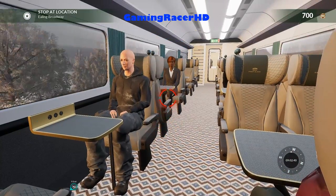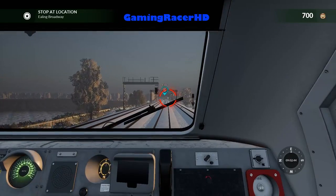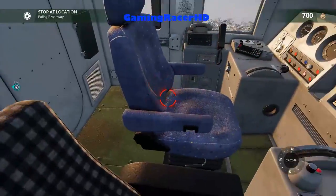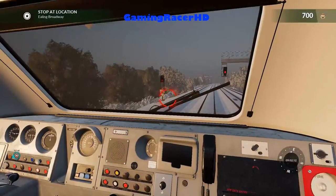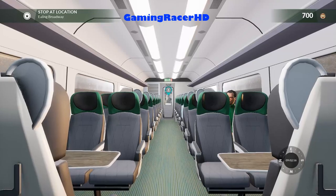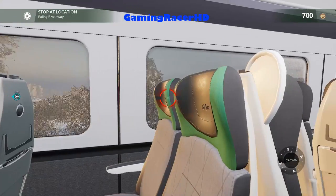Okay then. That was really weird. Okay, let's not do that again. So yeah, if you're struggling with FPS, then I wouldn't recommend going out too much until Dovetail Games fix this, because they could optimize this a lot more, I feel.